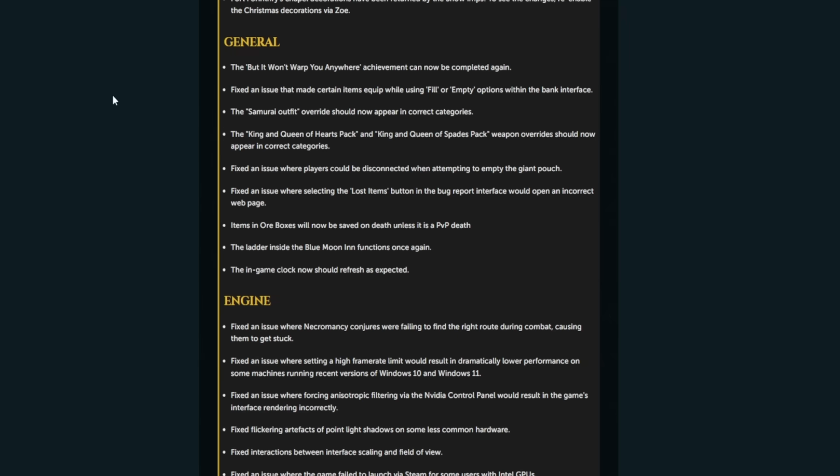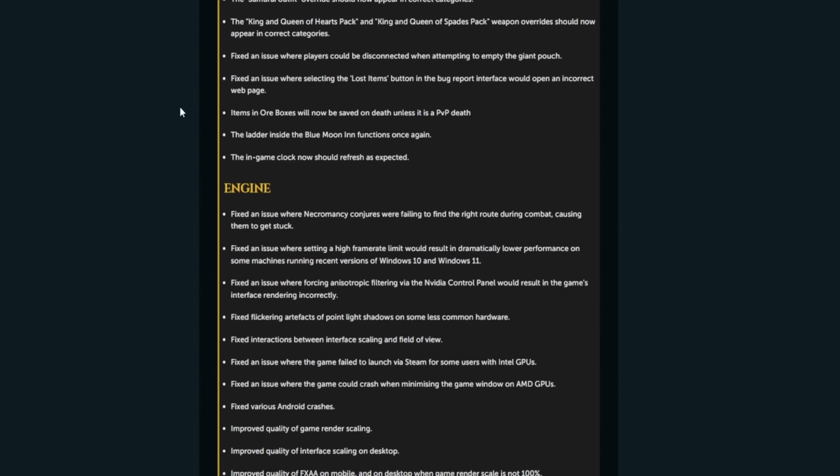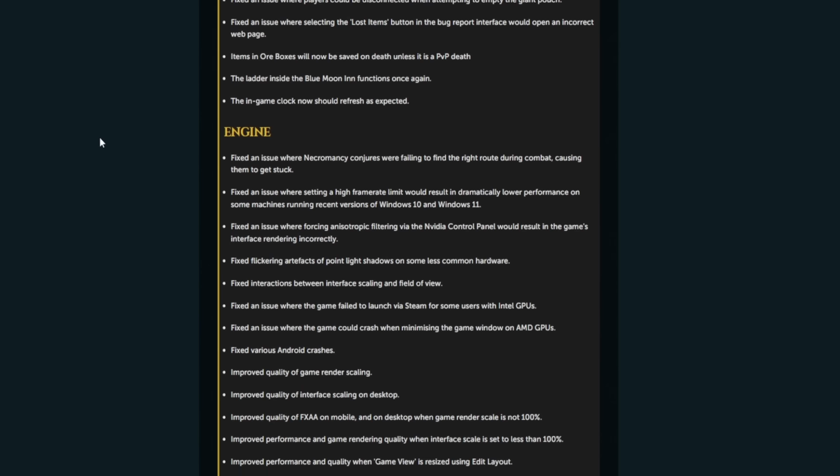It's more convenient, right? The Samurai Outfit override should now appear in correct categories. The King and Queen of Hearts pack and King and Queen of Spades pack weapon overrides should now appear in correct categories. Fixed an issue where players could be disconnected when attempting to empty the giant pouch. Fixed an issue where selecting the lost items button in the bug report interface would open an incorrect web page. Damn. Items in all boxes will now be saved on death unless it's PvP.